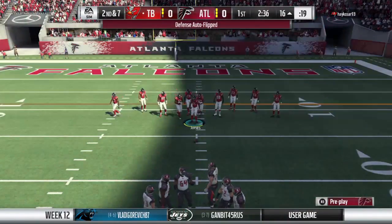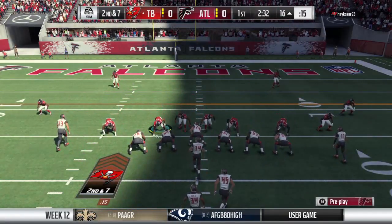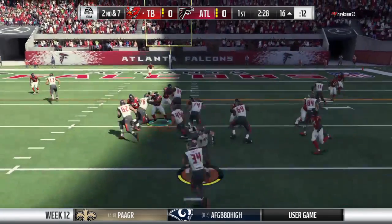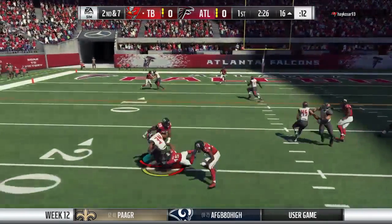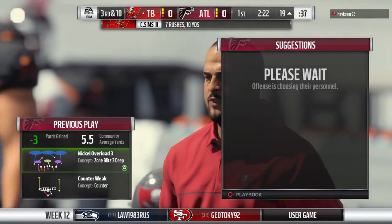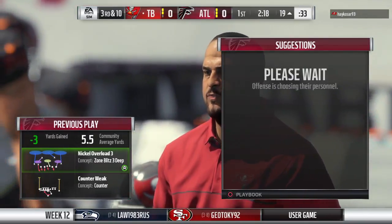And a really long drive here, and it goes on and on. They'll run it again with Sims, and they'll lose yardage here. Knocked back to the 19-yard line. They'll wind up losing 3. And now it's 3rd down.